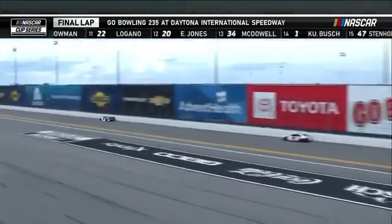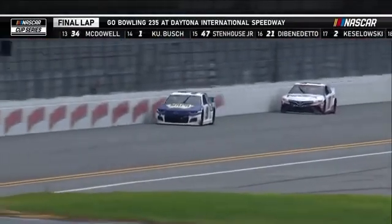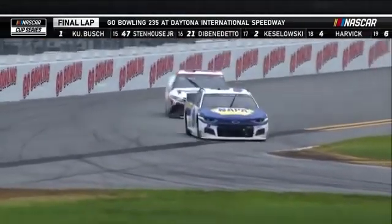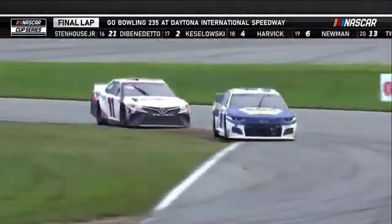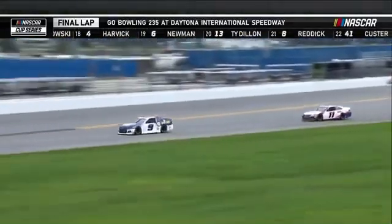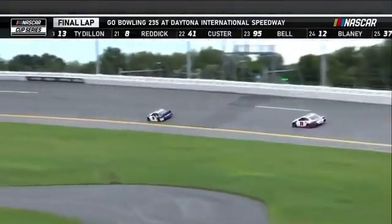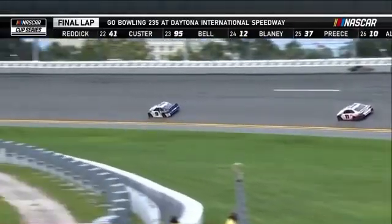Clearly, Chase Elliott's a little bit quicker, but how about Denny Hamlin? Every week, it seems, we see him battling for the win. Man, Denny drove it in there. He did. He made it work. Going to get beat on this exit, but Denny Hamlin with a big surge there into the rear chicane.